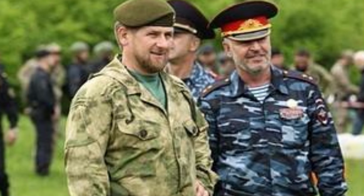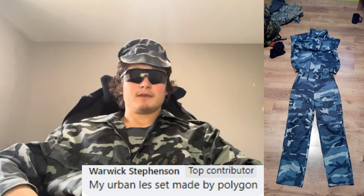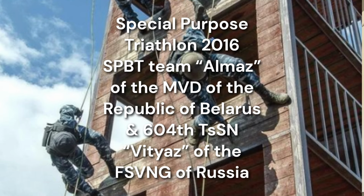They seem to have made their own version of Urban Les sometime in the mid-2000s, featuring more thin and wavy, horizontally oriented shapes with a darker blue but similar color palette to Splav Urban Les. Another non-Splav Urban Les producer is Polygon, who made a one-to-one of US commercial urban woodland but added blue and slightly altered the shapes. The suit saw use during the Special Forces Special Purpose Triathlon 2016 by SPBT Team Almaz of the MVD of the Republic of Belarus and 604th TSN Vityaz of the FSVNG of Russia.